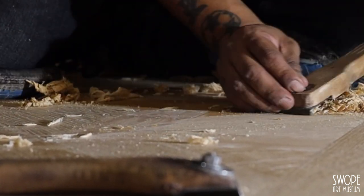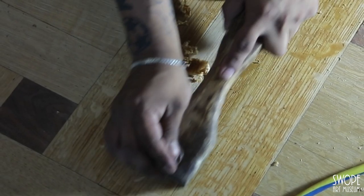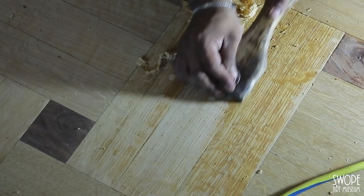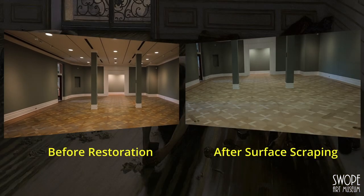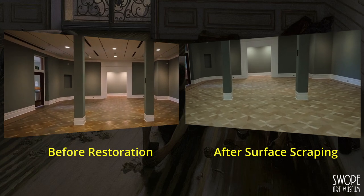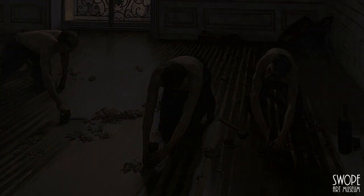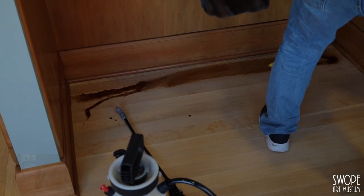Scraping a little over 2,200 square feet took 5 scrapers, 7 long days, a total of 315 man hours. Dyeing, oil staining, oil sealing, and waxing the floors required another long week's work.